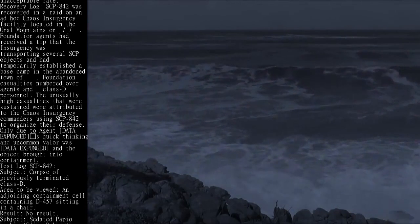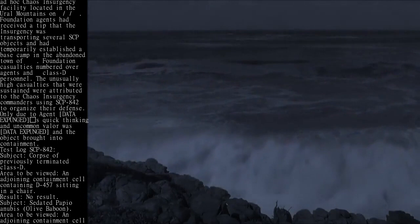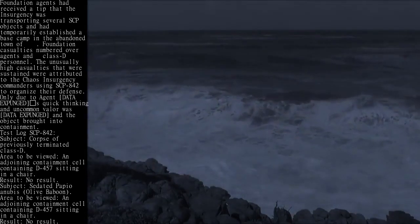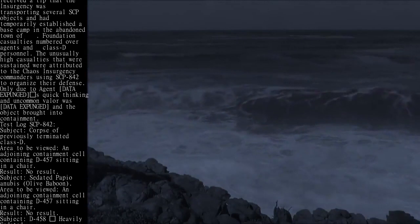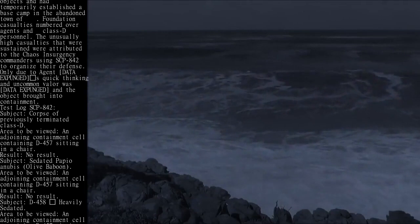The unusually high casualties that were sustained were attributed to the Chaos Insurgency commanders using SCP-842 to organize their defense. Only due to an agent's quick thinking and uncommon valor was the object brought into containment.